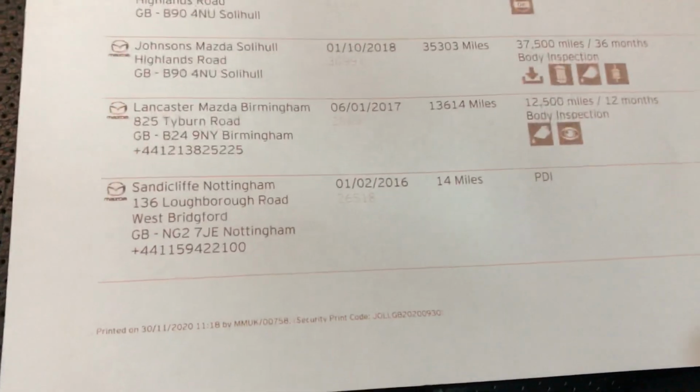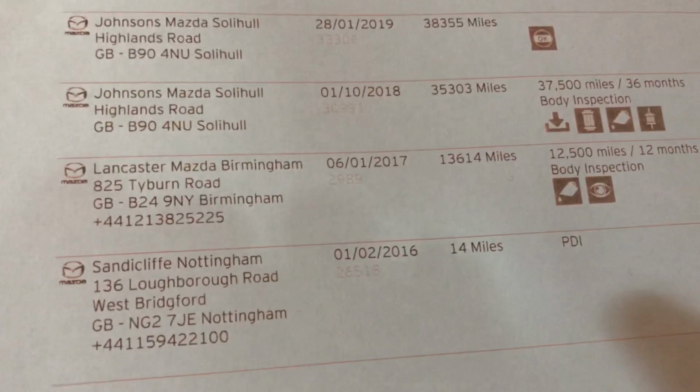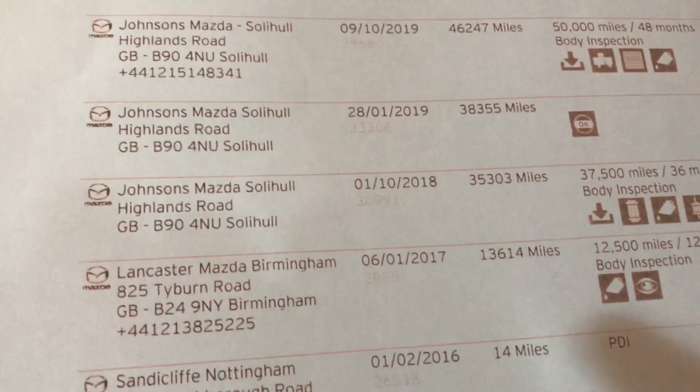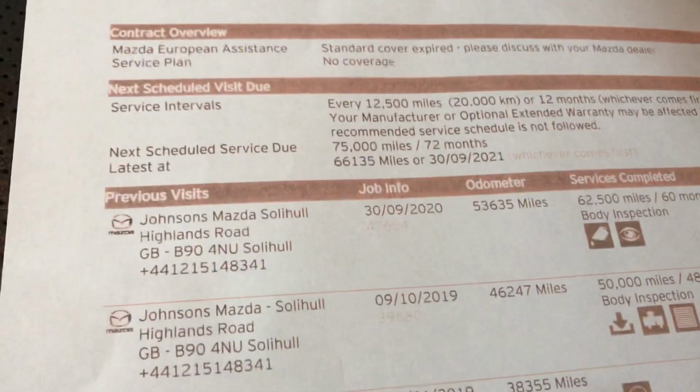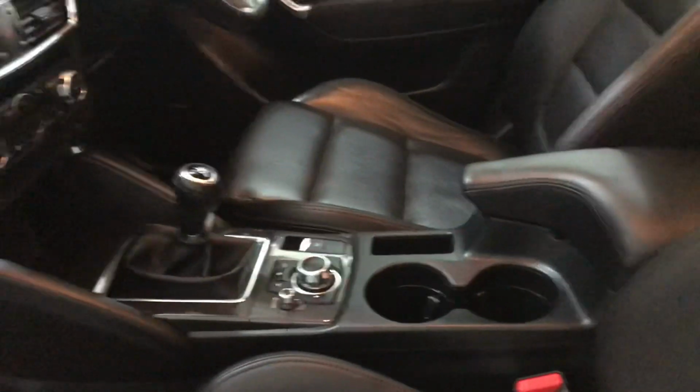We've got the Mazda dealer digital service history here, all present. You can see the services there. 14 miles, 13,000, 35,000, 38, 46, and recently at 53. So recent service on this car at the Mazda dealer.